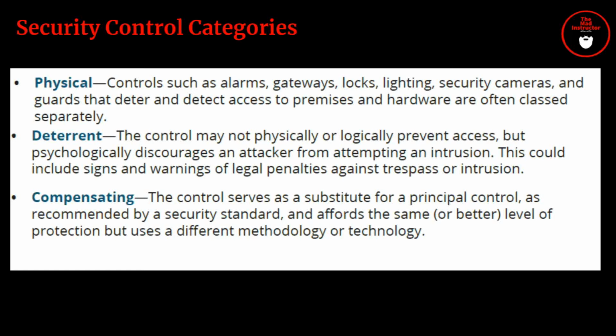Now, I like the fact that it says affords the same or better levels of protection. And there's a lot of stuff we're going to see in this class that could be a compensating control. Like, should you have antivirus running on every computer in your environment? Yes. Are you going to have antivirus running on the servers they're connecting to as well? Yes. Are you going to have file integrity monitors and web application firewalls stacked on those as well? Yes. And when we hit the defense in depth chapter, you're going to see compensating controls are a norm in a really secure environment.